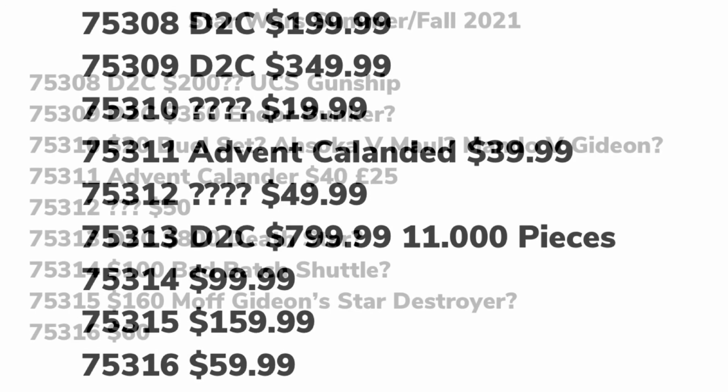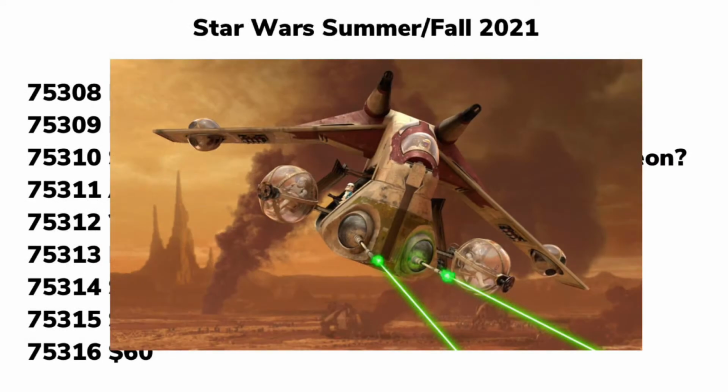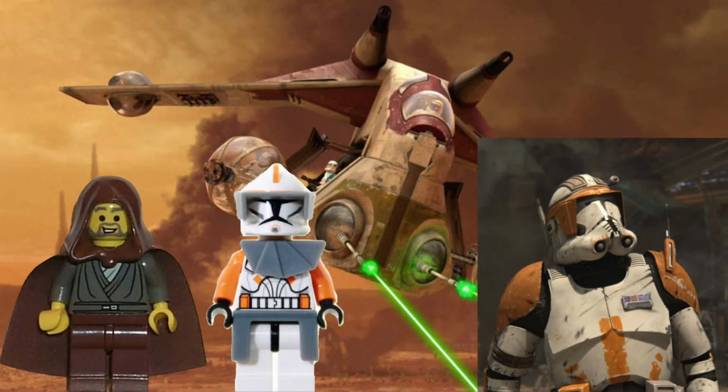So now here are my predictions. Starting off with the 75308, the direct-to-consumer for $200, I'm led to believe that is the UCS Republic gunship, because the last couple of years, like the Y-Wing and the A-Wing, have both been £180 and $200, and that to me is already quite a bit of evidence towards this. This would be a third one, so I'd say this may be released first or second, but this would be a special release one, which hopefully should contain Jedi Bob and Commander Cody if everyone has put it in right, because there's a whole thing about we need a Commander Cody and a Jedi Bob to return. So hopefully they name him Jedi Bob, because honestly it'd be great to get.